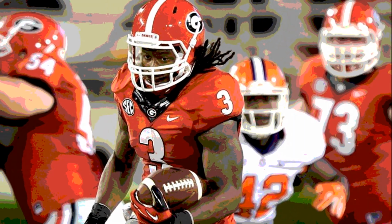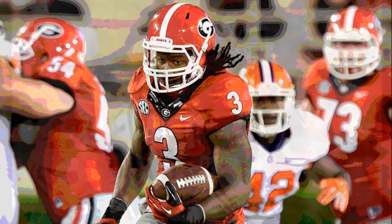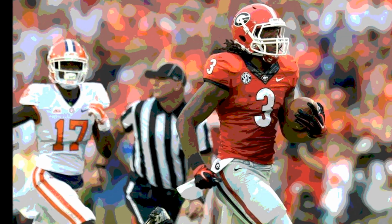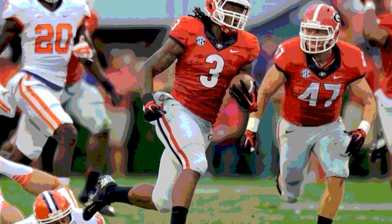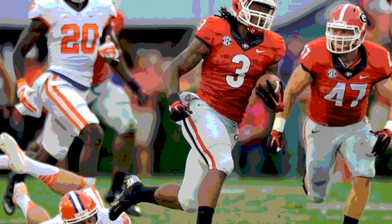So the Georgia Bulldogs are marching towards the national championship. They've got a lot of teams in their way, but they just took down one of the toughest challenges right here in week 1 of the college football season as they beat Clemson.